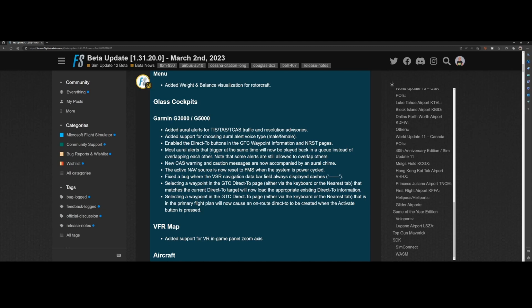Then some more oral alerts that trigger at the same time will now be played back in a queue instead of overlapping each other. I haven't heard it, but it looks like there was an issue where multiple alerts were played and those alerts were, I would say, on top of each other. So you could hear multiple sounds being mixed up. Then the new CAS warning and caution messages are now accompanied by an oral chime.